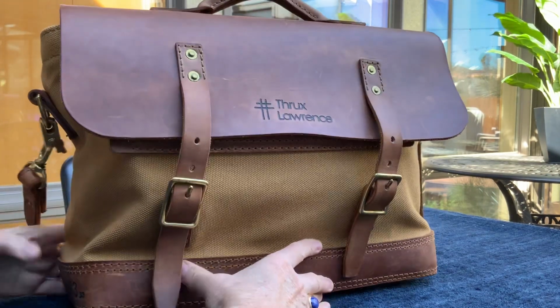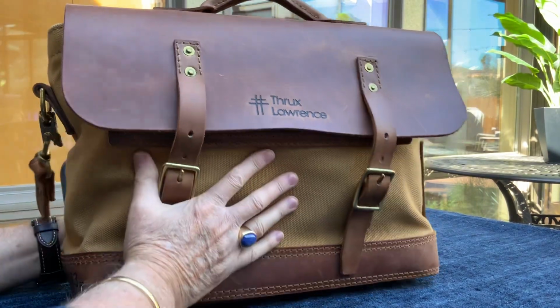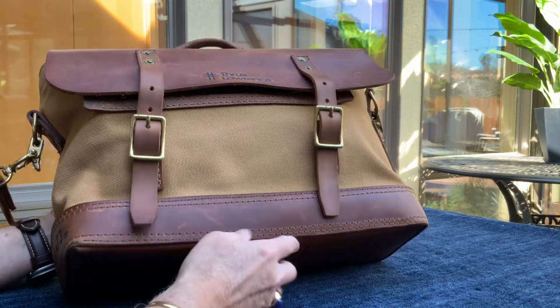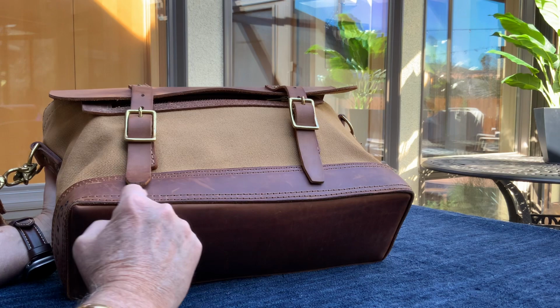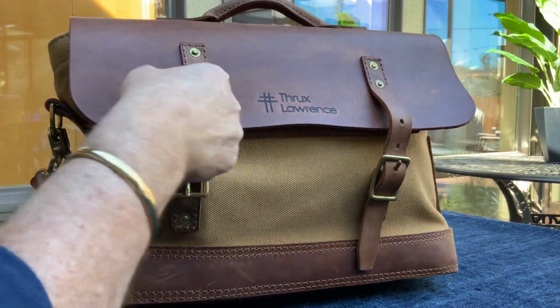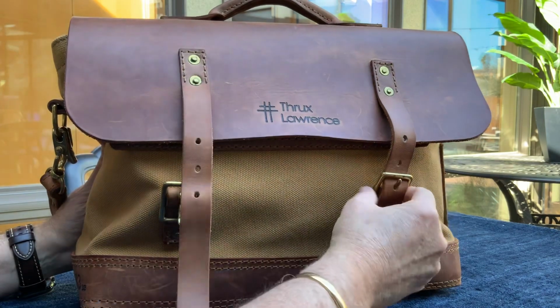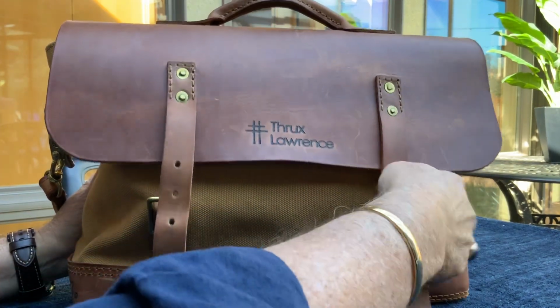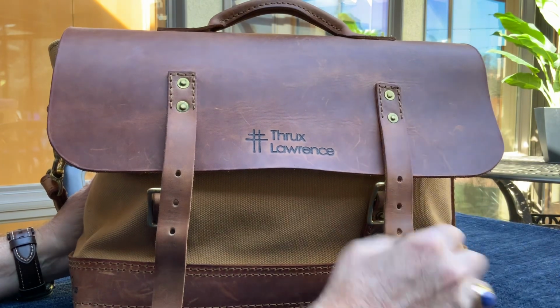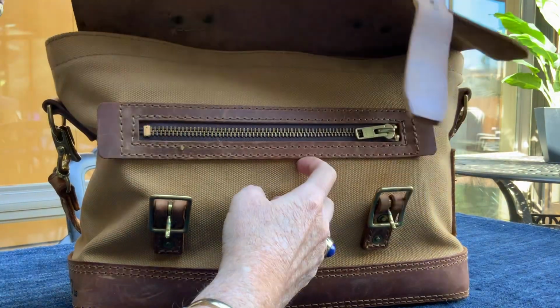So I don't know, but this bag was just a monster. This thing is built just like Fort Knox. I mean, the stitching, the thickness of the leather, the thickness of the canvas is just fantastic. These straps have gotten softer over time. They were very, very thick and very, very stiff when I got the bag, but they have softened.